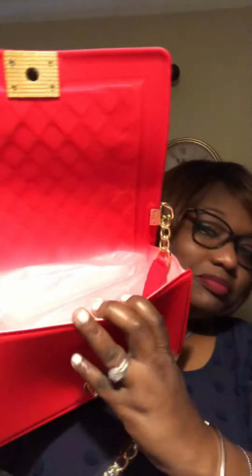Okay, let's open her up. Let's see. Uh-oh. Is it locked? Oh, okay. So you have to push the sides in to open it up. Got it. Okay. Cute. Oh, yeah. Okay, it's white on the inside. Okay. So we got some little stuffing in here.